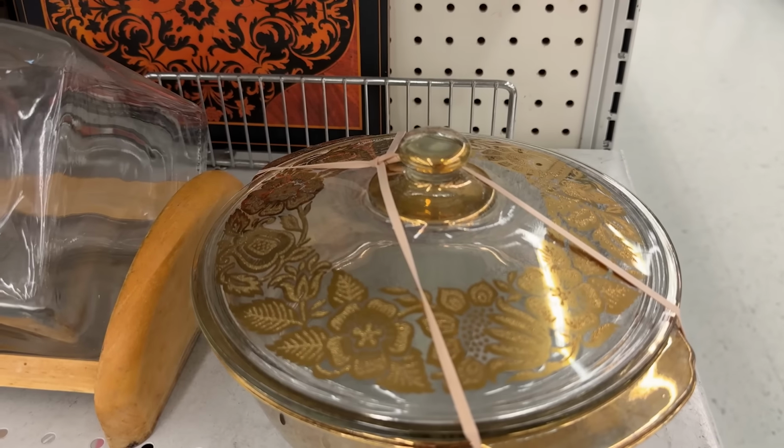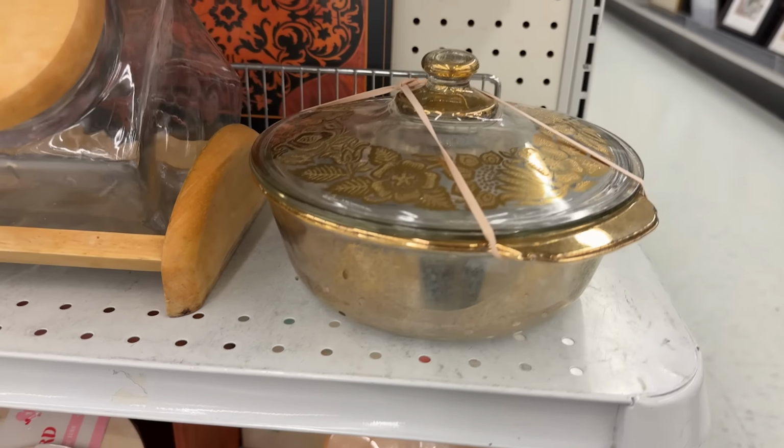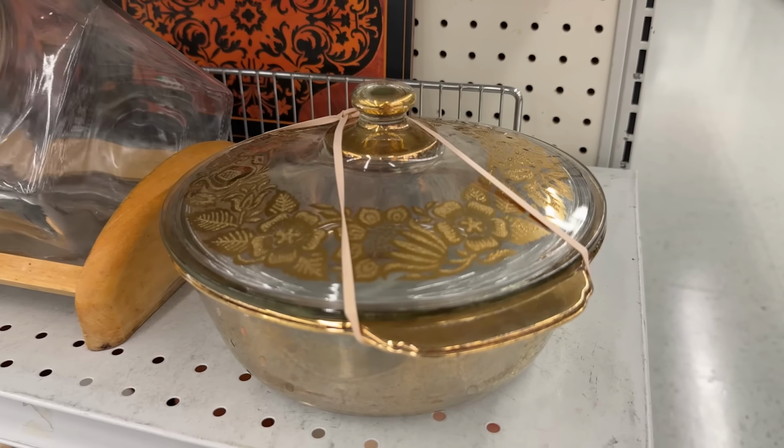This may be the fanciest Pyrex looking dish I have ever seen. Look at all of that gold. I'm gonna have to Google Lens this. So that gold casserole dish is Anchor Hocking and actually has like 24 karat gold on it, I guess. There's actually two of them. I'm gonna be passing on them, but they were very glitzy.